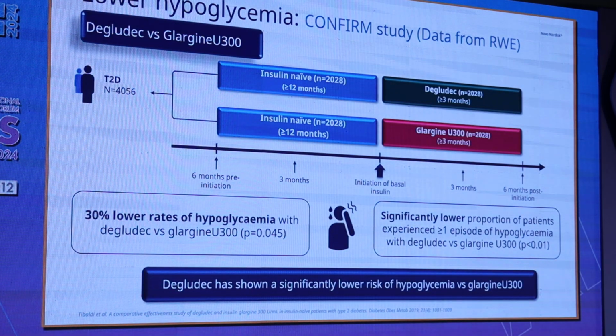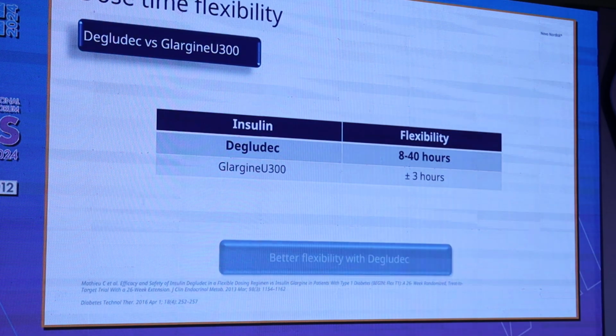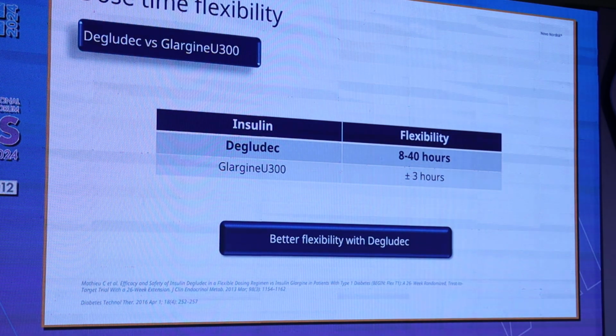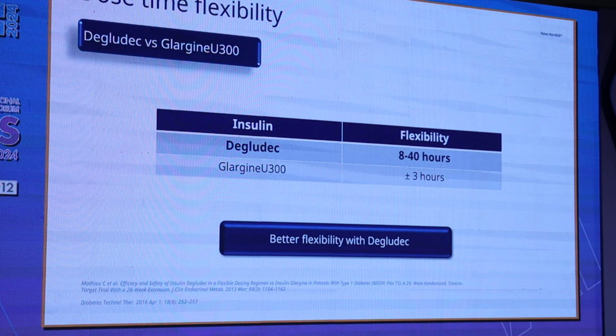Hypoglycemia, if you see the CONFIRM study, you will see that there is significantly lower hypoglycemia with Degludec than glargine, up to 30% lower hypoglycemia. Therefore, friends, even if you look at glargine U300, there is really no comparison to Degludec. Of course, cost is another matter, but efficacy-wise, if you want to go for the best, it is Degludec.